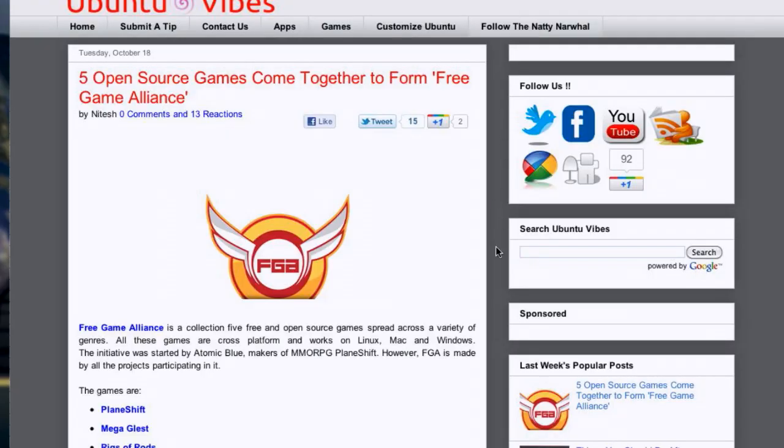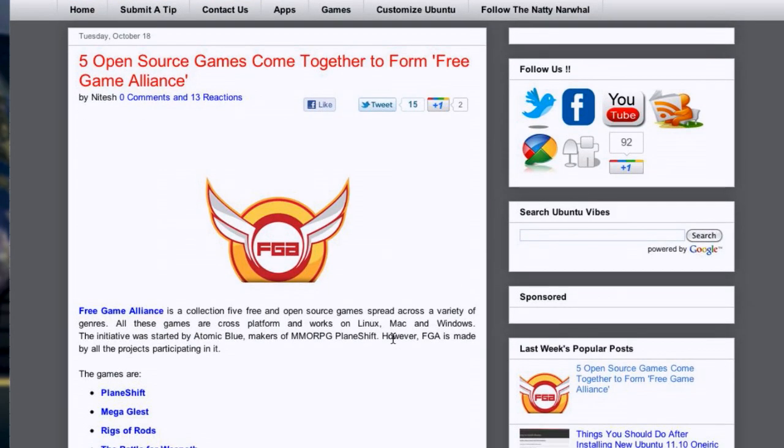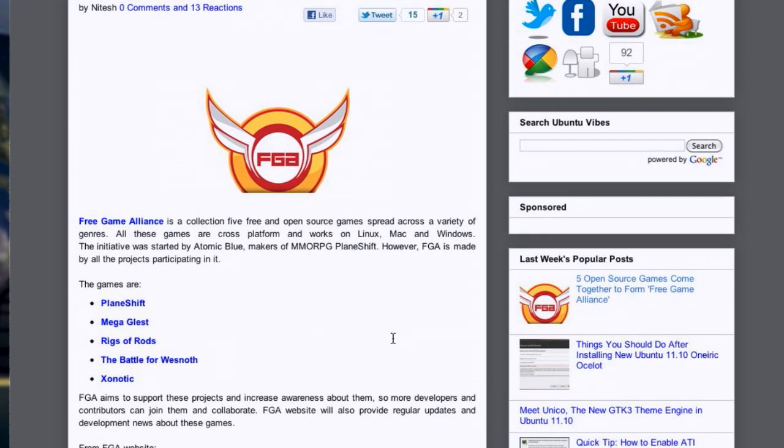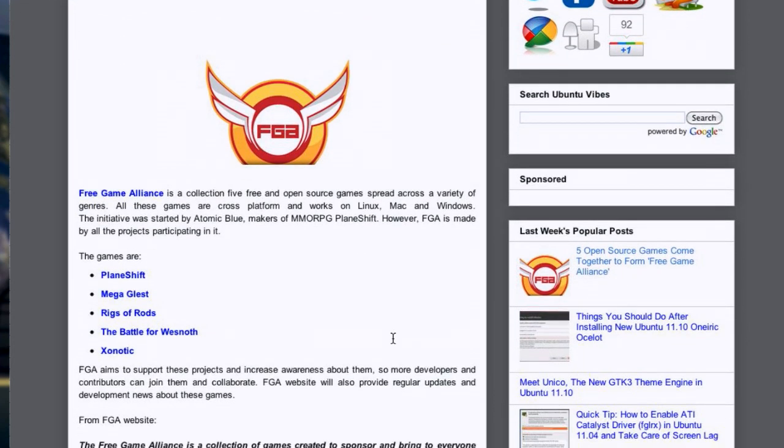But they joined up with what they're calling the Free Game Alliance in this last week. And it's five open source games that are coming together to help promote open source games and the concept of open source free games. Because I think for most people that's kind of a novel concept that you could not only go get a game for free that's of high quality and has great gameplay, but you could actually modify it.